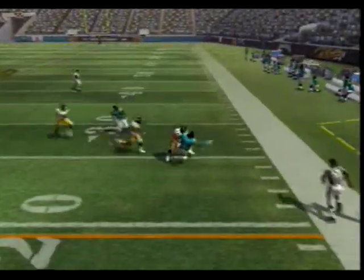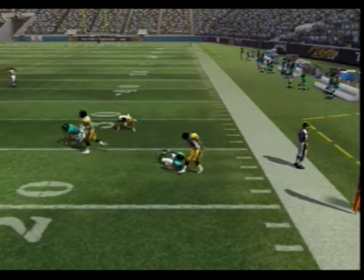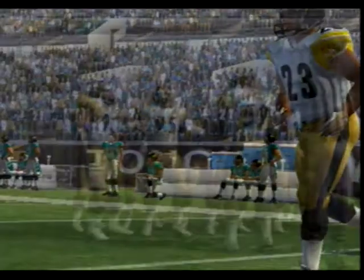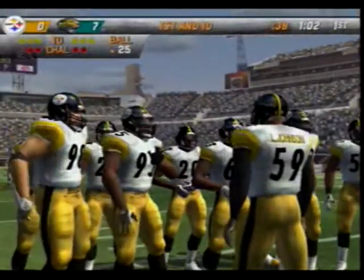With the throw, and the catch is made. Great throw to beat the zone. I'll tell you, the defense has to do a better job of coming up and clamping down on the receiver whenever he enters their zone.